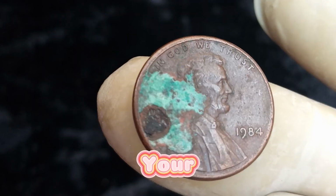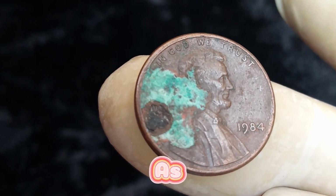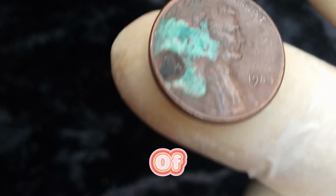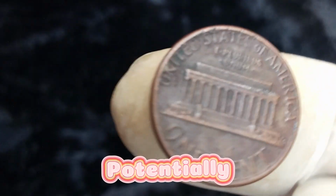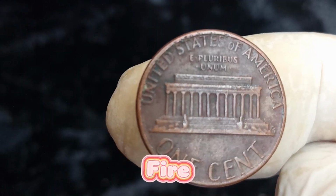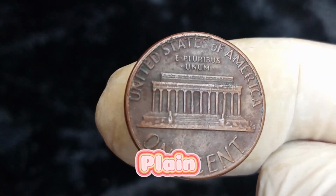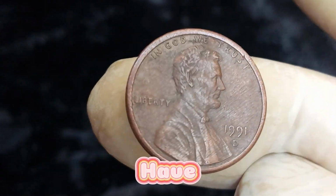So the next time you hold a 1984 Lincoln cent in your hand, don't just see it as a 1-cent piece. See it as a portal into the past, a symbol of American legacy, and potentially, a tiny copper treasure worth hundreds or even thousands of dollars. Coins like the 1984 Lincoln penny prove one thing: history is hiding in plain sight. All you have to do is look.